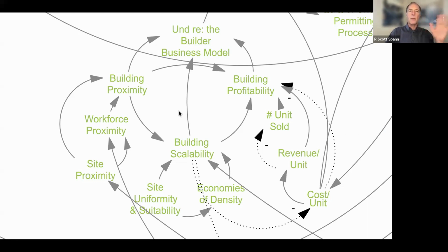So in the business model of those builders, buildings are close to each other, therefore they can operate at scale, therefore they can create a high degree of profitability. And they can do that because the buildings are close together, the workforce is close together. So if there's a plumber working on one building and they discover a problem in a house four doors down, the plumber can just walk over there or drive their truck over there and fix it and come back and continue working. Well, that's because all the sites are close to each other.